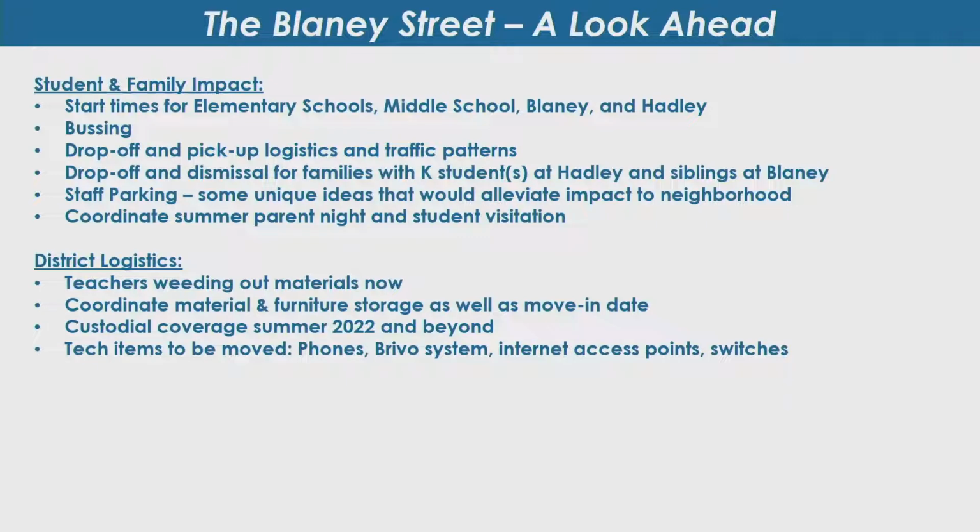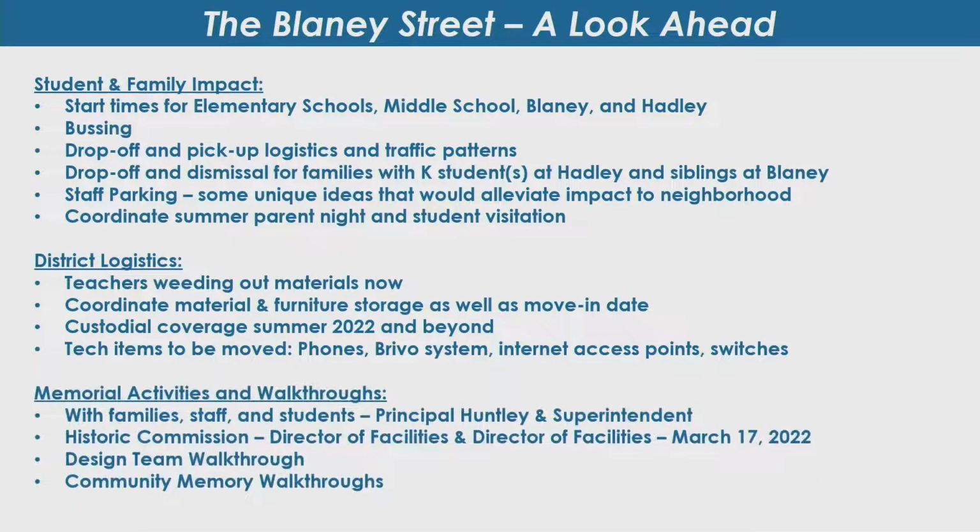We have tech items to be moved: our Brevo system, that is our swipe card system at the doors, our phone system, and then the internet access points and switches. There are also going to be some interactive boards that go over there, so the technology is going to be what your children have experienced so far at Stanley.